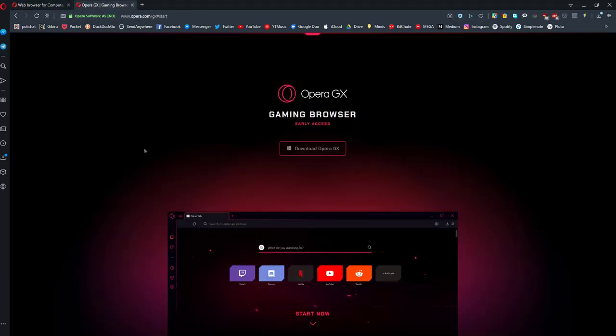Now, Opera had tried a new browser called Opera Neon, and I've got a video of Opera Neon on the channel. I thought it was a great browser. The only problem was no extensions or anything was added to it. So the big issue was you couldn't use ad blockers or something like Stylus, so you could make really bright white pages dark, things of that nature. But now we have Opera GX, which is a gaming browser.